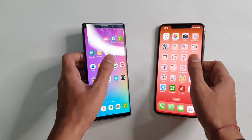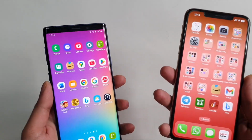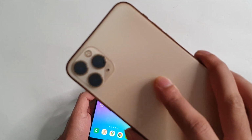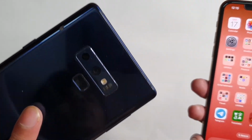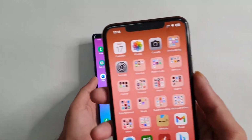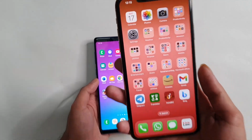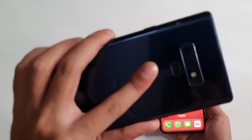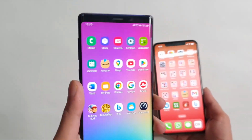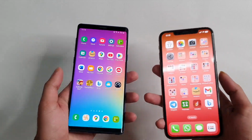So as you can see, that was the RAM management between both these devices. And the iPhone 11 Pro Max, though it has 2 GB less RAM as compared to the Galaxy Note 9, then also it actually kept almost all the applications in the background, while the Galaxy Note 9, I guess, kept only one or two apps in the background. So that was the RAM management on both these devices.